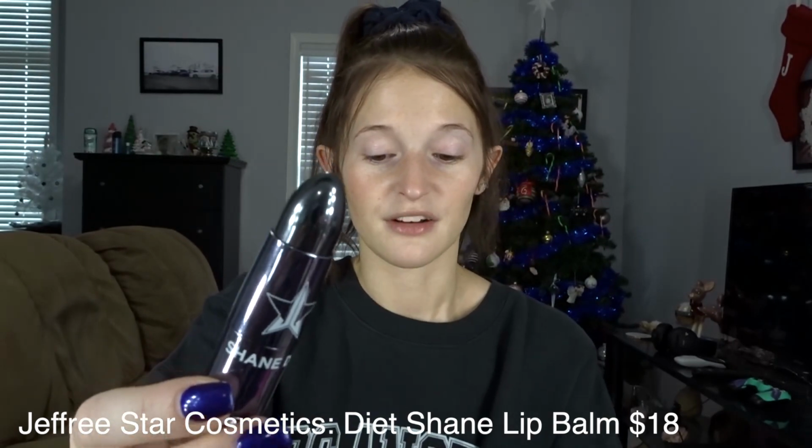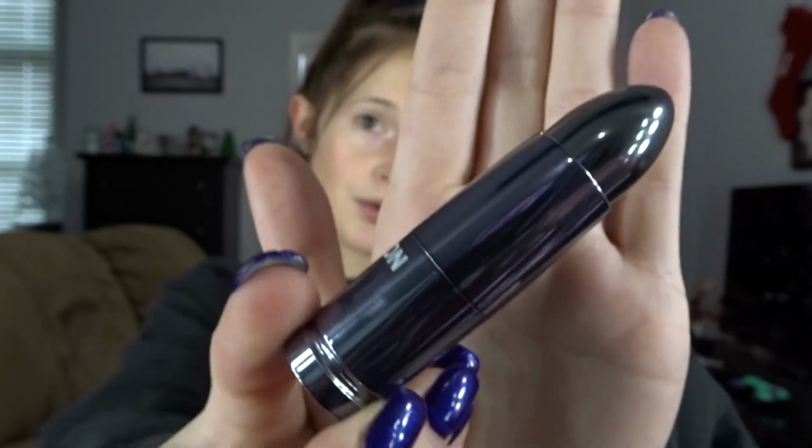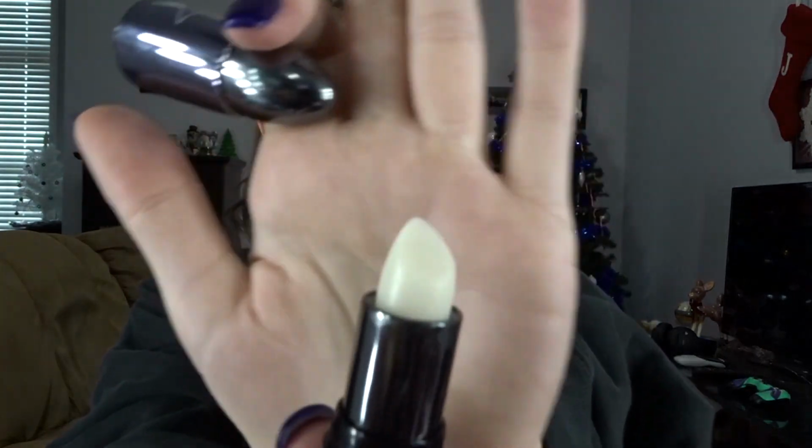Get this for sure, or you can get the next one I'm about to show you because it's also a Shane Dawson collab item as well. It is his, oh geez, making stuff go flying. It is his chapstick. This is what it looks like in the lip ammunition tube, like Jeffree does. This is in Diet Shane. If you open it up, this is what it looks like. It's just a clear chapstick. This also smells like Diet Root Beer, but it is very good and it stays on your lips long as well. So I really do enjoy this. I highly recommend these two things in March when he does his big launch again for the restock.